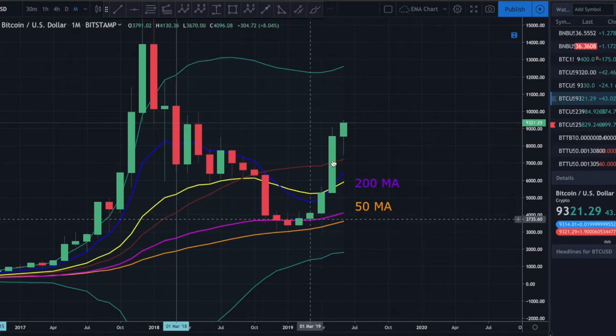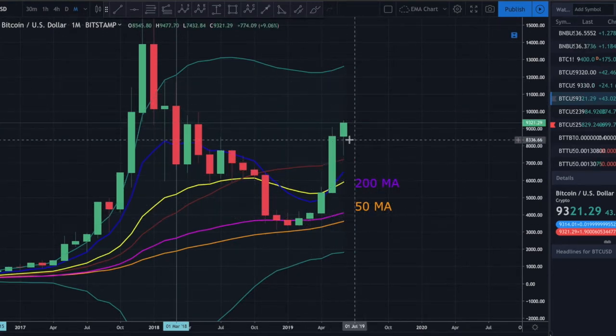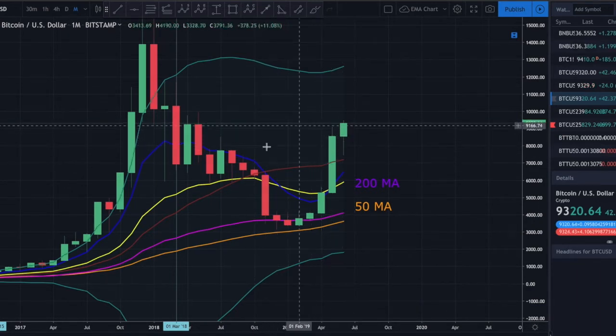Pulling out on the monthly, I mean, the monthly is just extremely bullish, guys. Long term, this is extremely bullish. Have a nice, call this a hammer, call it what you will. This is a very, very bullish looking candle for this month. We are trading above, obviously, not just last month's close, but last month's wick, the top of that wick, last month's all-time high. So, I mean, again, this is extremely bullish.